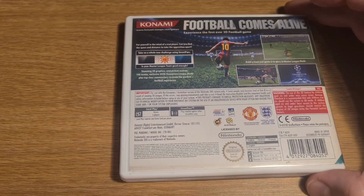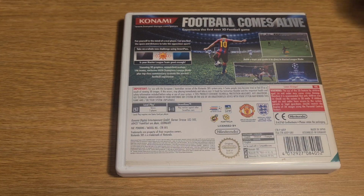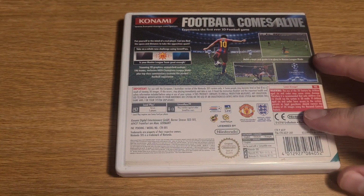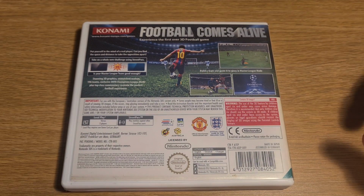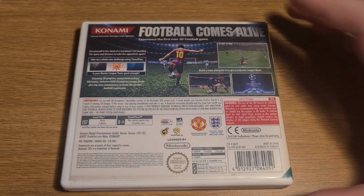Again, I believe this was a launch title, if I'm not mistaken. And I remember spending a lot of time on this one. Football and sports games, they can be so easy to sink a lot of time into. Yes, they're kind of generic and quite similar each year, but this one was quite good.